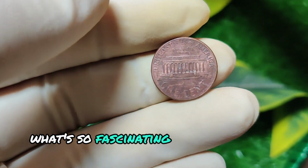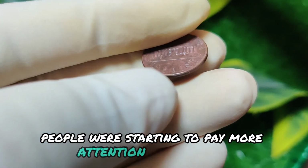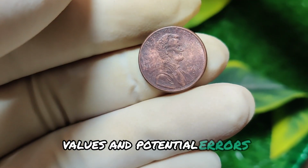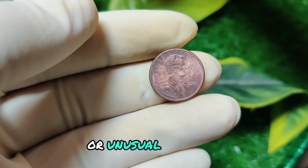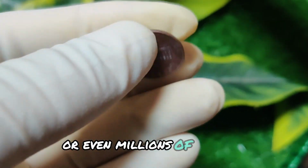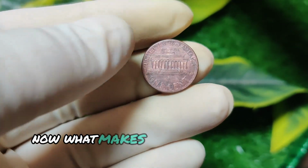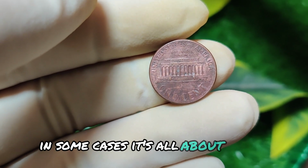What's so fascinating about this coin is its appearance during a period when people were starting to pay more attention to rare coin values and potential errors. Many coin collectors are always on the lookout for minting errors or unusual varieties that might make a common coin worth thousands, or even millions, of dollars. Now, what makes the 2000 D Lincoln cent so valuable in some cases? It's all about errors.